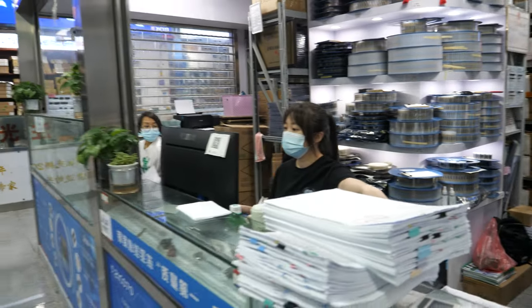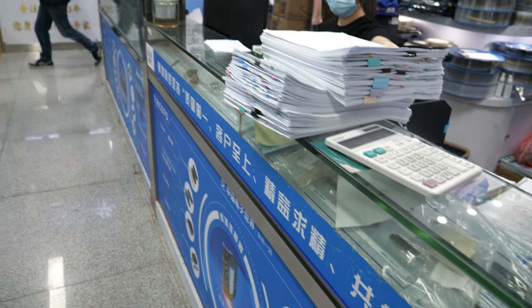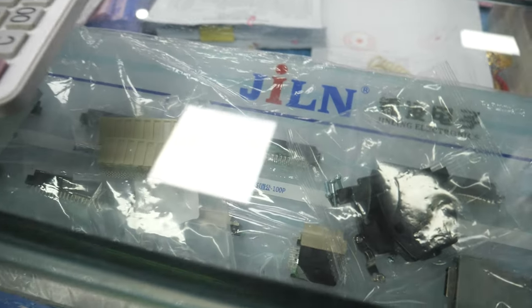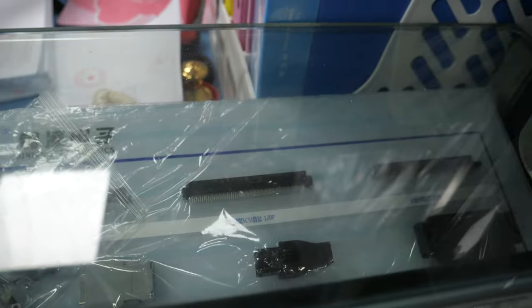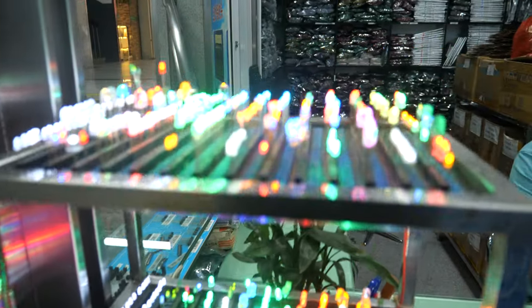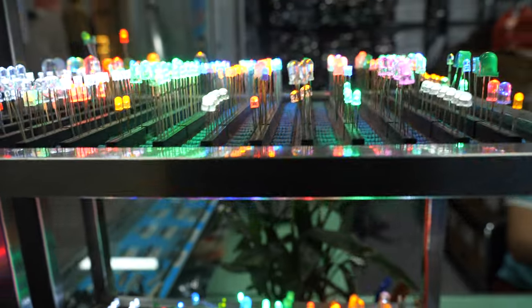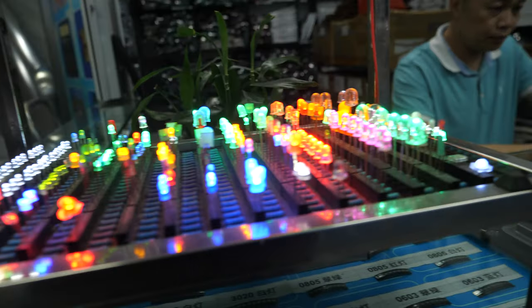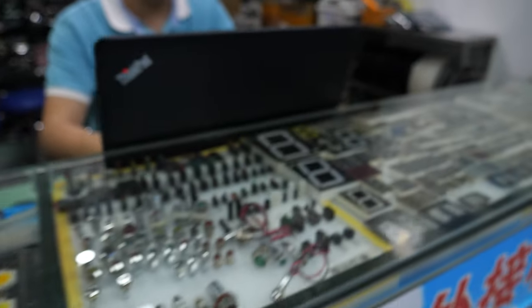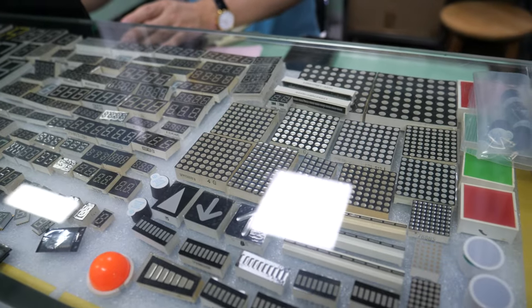Hey. What is this? Can I take a photo? Yeah? Cool. There's some ports here. Jilin. Oh. Some colorful LEDs. They're on here. Photo okay? Cool.